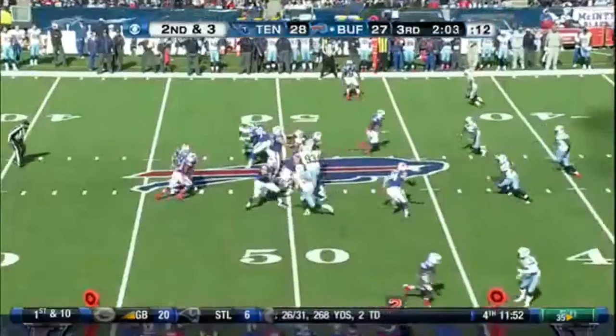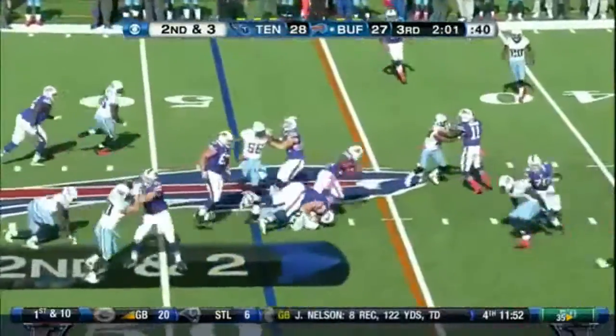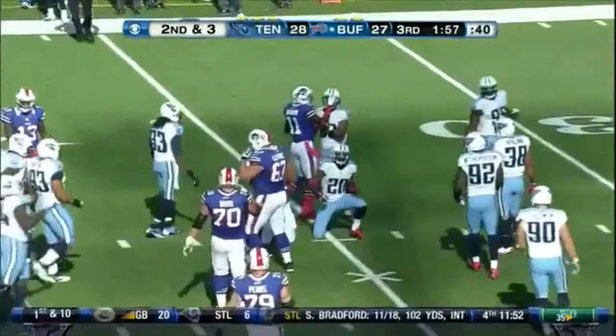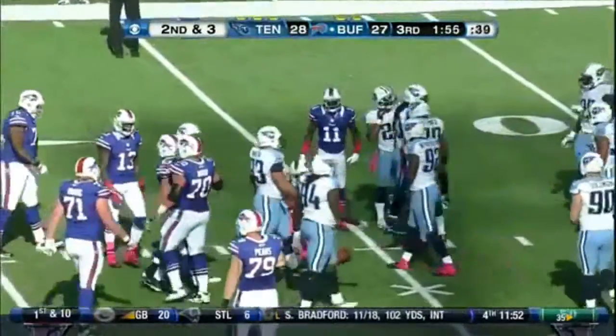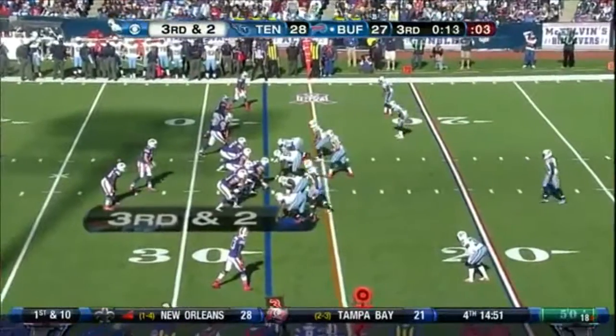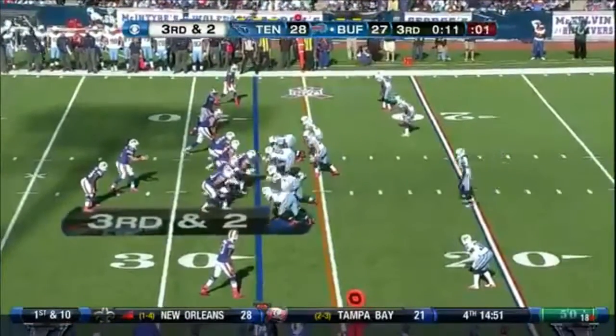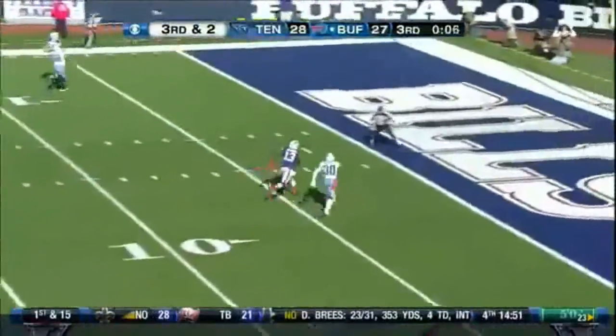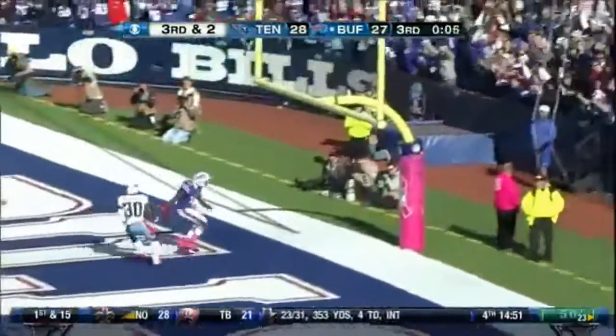Anything goes on Quickie Quiz. Fred Jackson is able to break free and has a first down. Michael Griffin makes 28-27. Time running down in this third quarter. Fitzpatrick throws. Stevie Johnson. Touchdown.